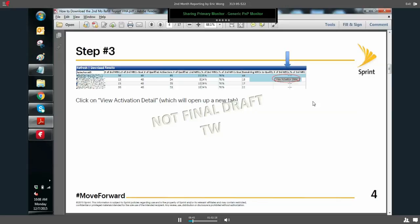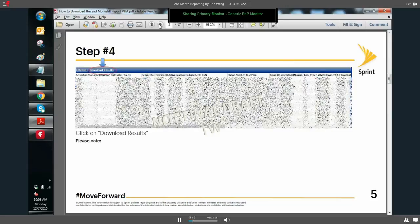So after clicking refresh, you want to download results. This is where it starts getting a little tricky for those that don't use Excel, and I've had some FAMs just come out and say, hey, you know what, Eric, I don't use Excel that much. You're going to need to show me how to walk through this. You guys all will receive a copy of this.